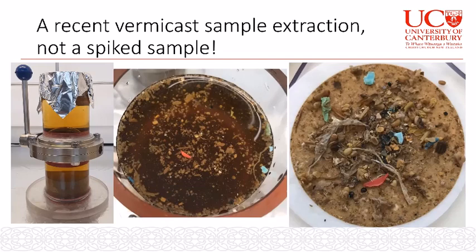So I'm trying to get as much as possible. You can see it's quite visually contaminated with larger plastics. This is not under the microscope or anything, this is just using my phone camera. And that was from vermicasts, so again, that were pre-composting.